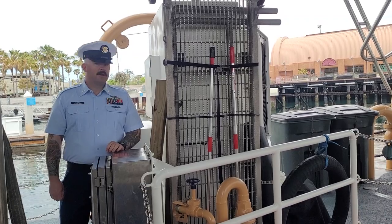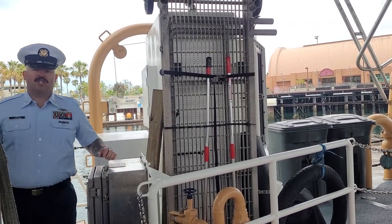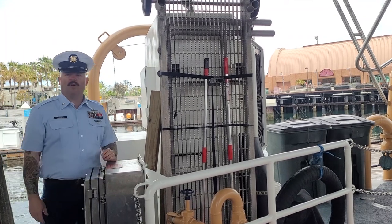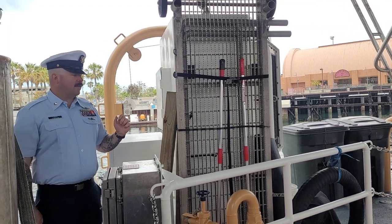Does it have a stern drive, direct drive, stern drive? Like an IO? It's a jet. Oh, it's a jet. Okay. Yeah, this thing moves around 50-ish. So, a crew of five, you know.